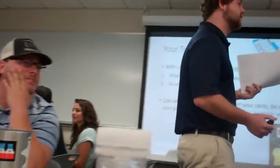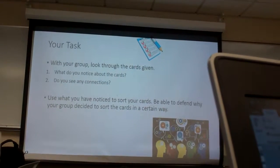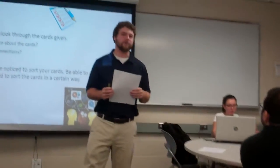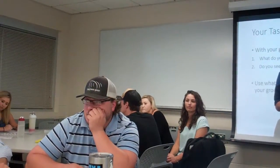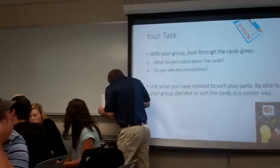All right, everybody, let's come back as a group. Some things that I want to discuss. How did you originally think to sort these cards? Our group started by putting all of the equations in one pile, all of the x values in one pile, and all of the word problems in another pile. Okay, so you sorted it originally.